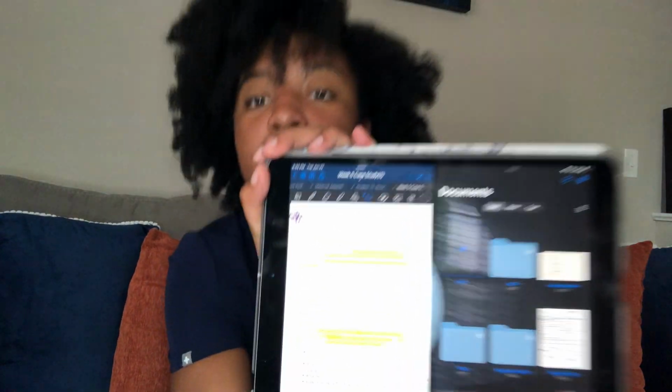You can screenshot things from your PowerPoints if you want them on a separate document so you can refer to it much easier. You can split screens with GoodNotes, have multiple things up at once, which is really nice. And it's just another way for me to keep really organized. I can make folders. It's like a mini computer because I can make folders for each course.